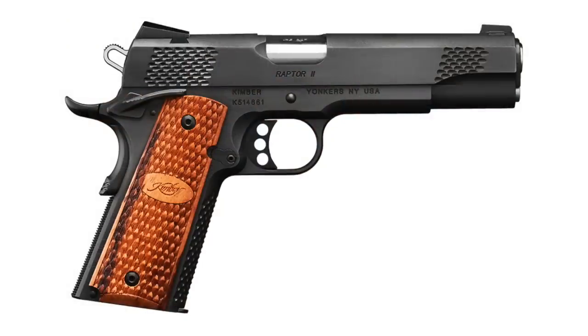Now, number 5 on the list is one of my favorite 1911s I've personally ever owned, and that is the Kimber Raptor. This is not only just a great 1911 in general, but it's also a badass looking 1911. I love the chain link on the front of the grip. I love the serration type on the slide. It's just a nice looking gun, grips included. Even the factory grips look awesome on this gun.